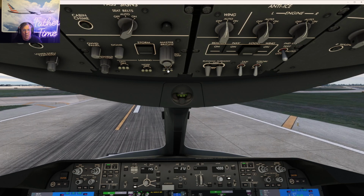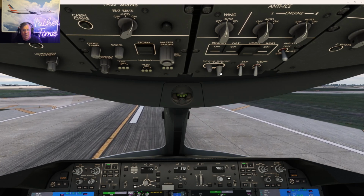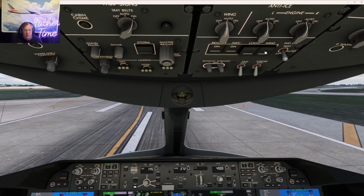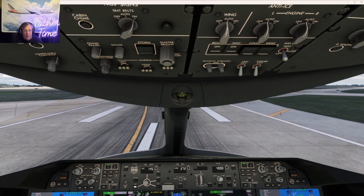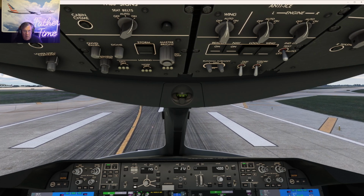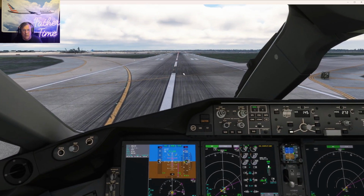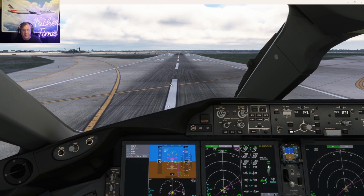Okay, American 41, continue on runway 22 right, hold short of 27 left. Continue on 22 right, hold short of 27 left for American 41 Heavy. 22 right, hold short of the other crossing runway.